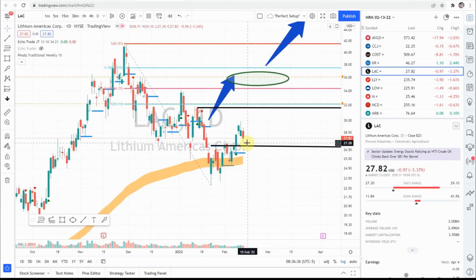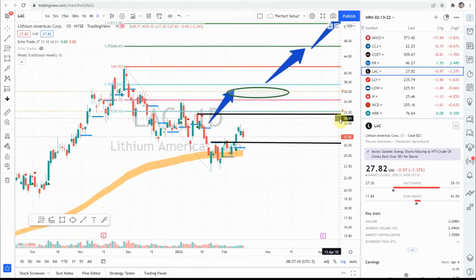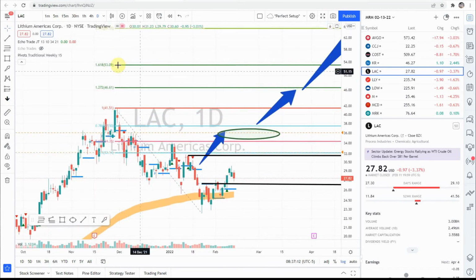LAC. Have to admit, this is one of my favorite charts lately. Really, really beautiful looking setup. I have a couple positions on this already. Getting above here, right back above 32, is an aggressive entry. I took a super aggressive entry already when it started making these higher highs here. Popping up on through, really nice. This area right here, 36, is going to be a more conservative entry. You do have to watch out for a reversal if it does that. And then this one could be heading out to 46.53.